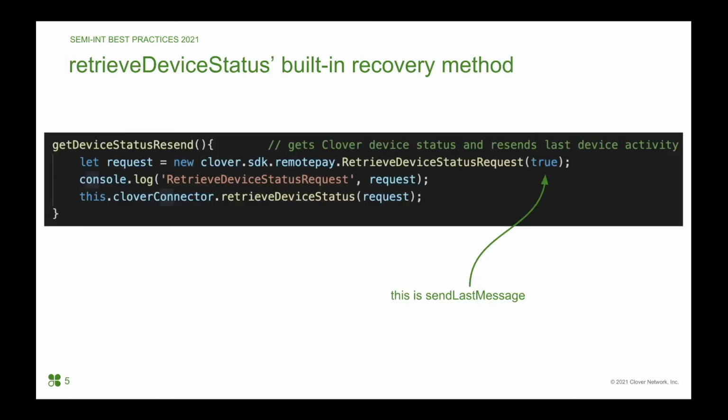Some routes back to the happy path are straightforward. We build a way forward right into Retrieve Device Status Request. If the device's state doesn't seem right, setting Send Last Message on the request can be particularly useful. A lost connection or a POS crash can result in dropped messages. By resending the last message, you can pick right back up, as long as the last message was a challenge, not a final response. If the transaction completed, the device won't resend the sale response. But if your POS missed the memo that it needs to make a decision on a challenge, retrieving the last sent message can lead to a clean recovery.